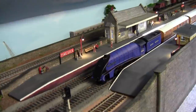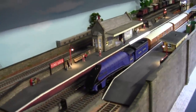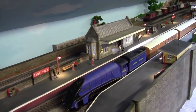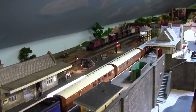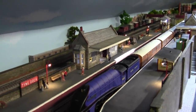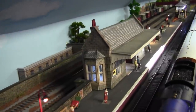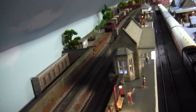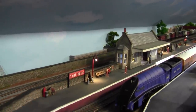So we have now arrived at Tyne Dock. What can I say about Tyne Dock? Well, it was one of the first stations to be completed on the line, and most of everything you see on the station you can buy. There's no scratch building here at all on this station. I think the only thing I did was a minor alteration to this building here. Just narrowed it a little bit, just so I could get it in between the main line and the branch line. I think I took 10 mil off either side and put it together.